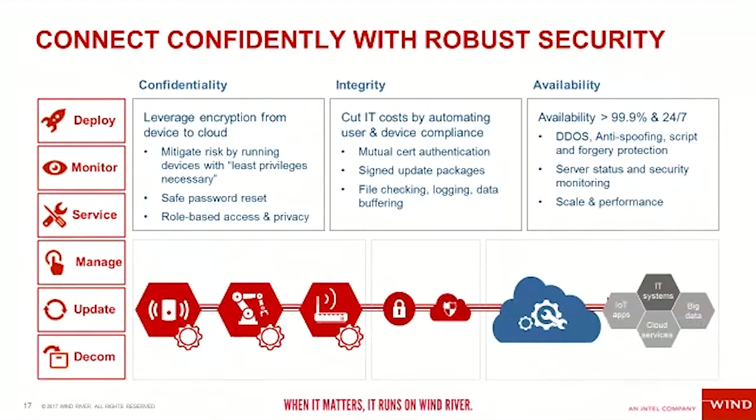Okay, so security. Security is a hot topic. I've already mentioned it a few times, but let's go into a little bit more detail. Across every stage in the device lifecycle, Device Cloud will help you protect your deployment with some built-in security. These security capabilities fall into 3 primary categories: confidentiality, integrity, and availability. Starting with confidentiality, this includes the basics of encrypting the communications from device to cloud, and we mitigate risk on the device by running with only the necessary privileges for those agents to perform their duties.